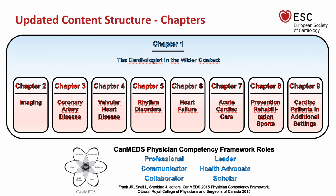So briefly, let me show you how the core curriculum is constructed. We have 9 chapters. Chapters 2 to 9 cover a major topic of cardiology. You see that listed in red letters. And chapter 1 is a more general chapter. It is called The Cardiologist in the Wider Context. And it blends into all the other chapters because it defines the different roles a cardiologist should be able to take while doing clinical work.